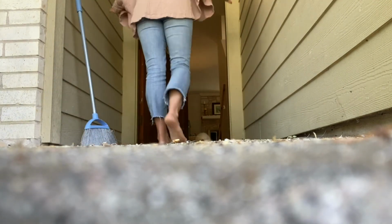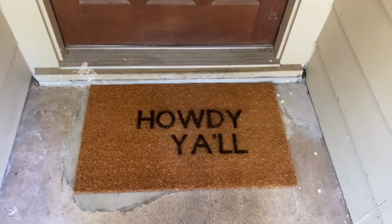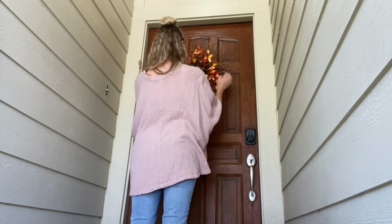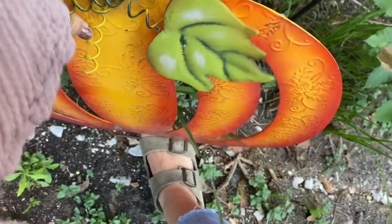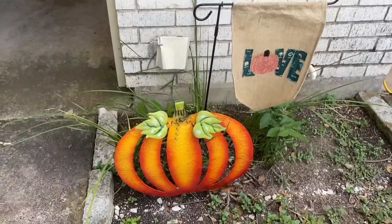I made this doormat a couple months ago and it's definitely off center, but it works for my purposes. I got out my last year's fall wreath that I believe I got at Hobby Lobby as well, and I put that up. I also have this pumpkin for outdoors that I got at Hobby Lobby last year that I put up with my yard flag that I made. Disregard our scary flower beds.